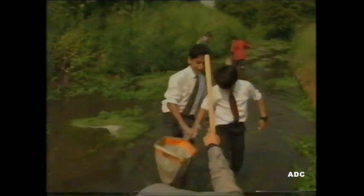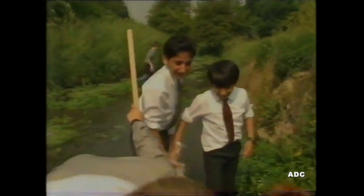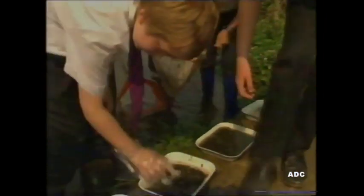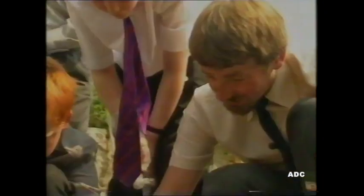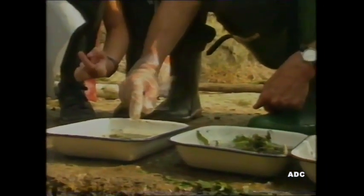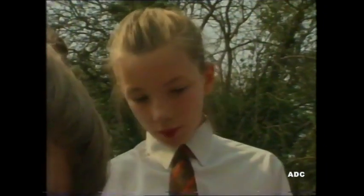They've collected lots of different water creatures. What have they found that will tell them if the river is polluted? Okay, if we just have a look in this tray, you can see that we've got some of these little animals swimming around with three long tails on them. If you have a look on your sheets. Right, good. Those are the swimming mayfly nymphs.